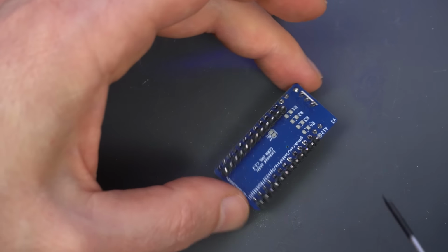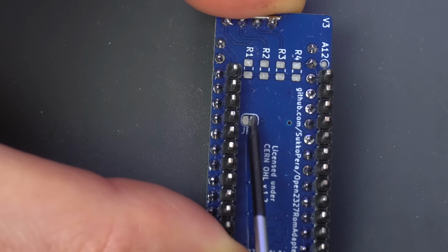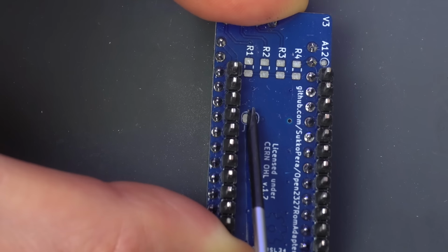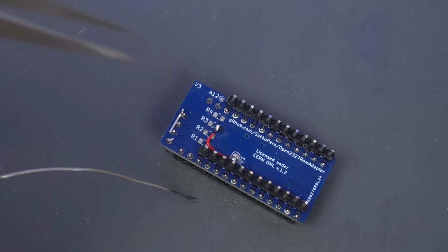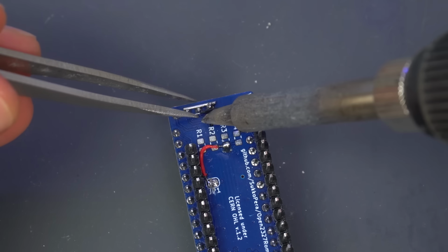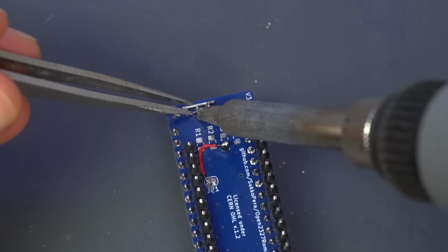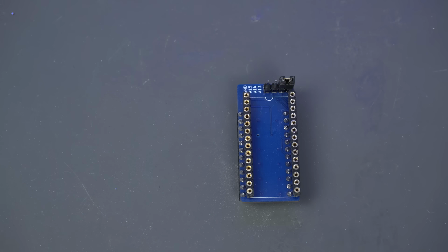And there's one more thing we need to do. Because of the specific EEPROM we're using, we need pin 20 to be high all the time, so I need to break that jumper and tie it to VCC. And then we want A12 low all the time, so I'm going to solder a very small wire between A12 and ground. Now we're finally ready to try it out.